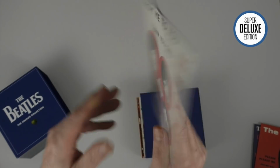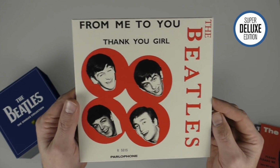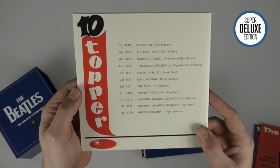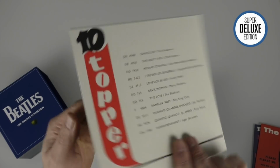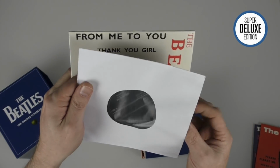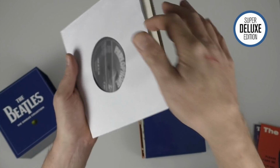From Me to You, this is the first official #1. Thank You Girl is the B-side, and this design is from Norway actually. A bit of an advert there for other releases on the same label. And it's got a variation of the original Parlophone label.